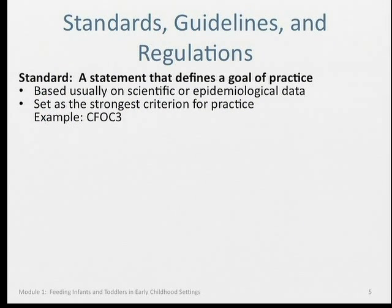A standard is a statement that defines a goal of practice. It is usually based on scientific evidence. It is stronger than a recommendation or a guideline, but differs from a regulation because compliance is not necessarily required for legal operation. Examples of national standards include Caring for Our Children and the ASTM International Standards for Product Safety, such as their crib safety standards.